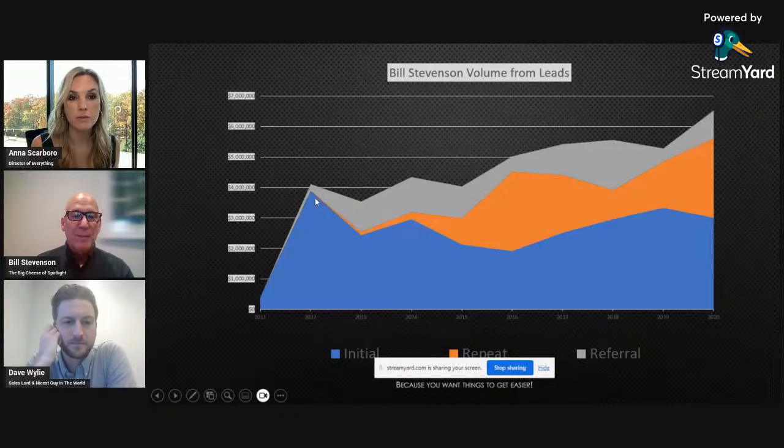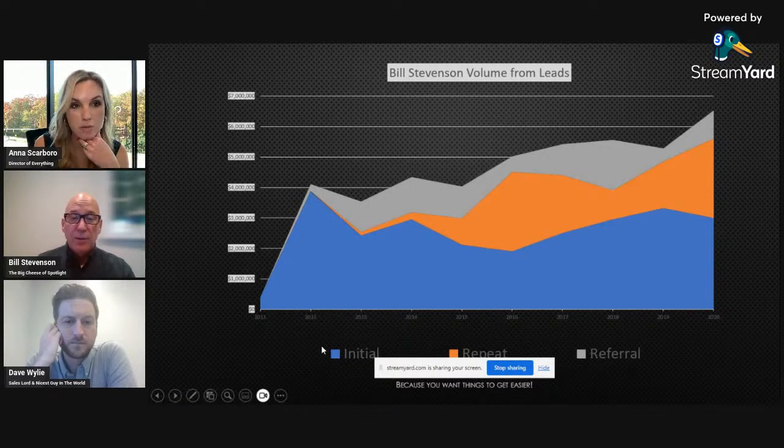And it jumped way up in 2012. In 2012, I did something like 32 transactions, and 17 of them came from leads that I bought from Zillow. So that's the blue, right? The blue is actually leads coming in. Okay, from Zillow. Yeah, the blue is just the initial contact, the initial lead transaction.